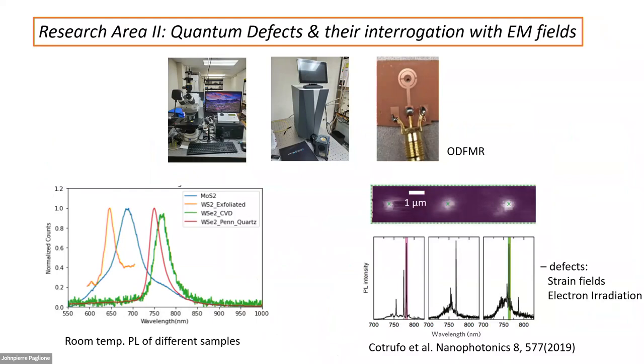The second experiment that we are doing is looking at quantum defects, and we are trying to interrogate these defects with electromagnetic radiation. So in this experiment, if you remember, the monolayer and two layers of molybdenum disulfide, tungsten disulfide, and selenides give you a very strong photoluminescence. For tungsten diselenide, the photoluminescence peaks at about 770 nanometers or so, you see here. And this is for tungsten disulfide.